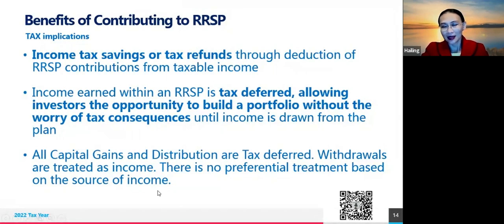What does that mean? It means that at the age of 65, I'm starting to take out, let's say, $5,000. They will charge me 15% tax. Usually we call it withholding tax. Why? Because for the last 20 years, I have such a capital gain. We can have a dividend, we can have interest. But whatever the amount we take out, we will count it as that year's income. Okay.